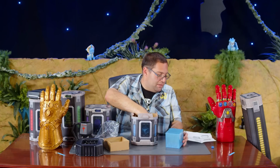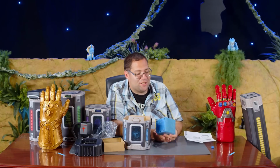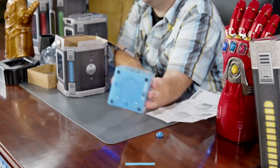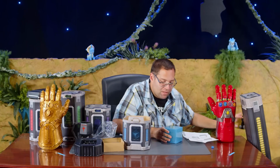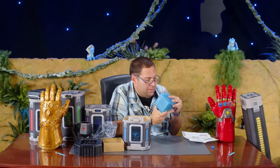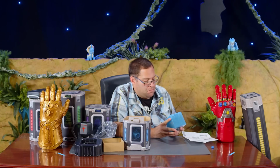Is there a stand for this, right? No. There's no stand for this because also, just like the real Tesseract, it has little feet. Let's pull our tab. All right. Flip this on. What does that mean? Something about touching it? Is this one touch-based?